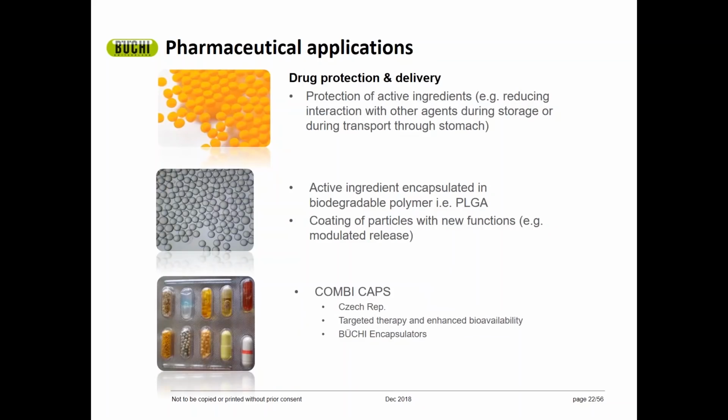If we're talking about the pharma industry itself, there's a lot of work going on in the production of active ingredients, with the main goal of reducing interactions with other agents during storage or during transport through the stomach. So there are two main reasons you would use it. You have a very sensitive and very expensive API, so this technology allows it, could be for long-term storage, or mainly though would be delivery in the intestine.